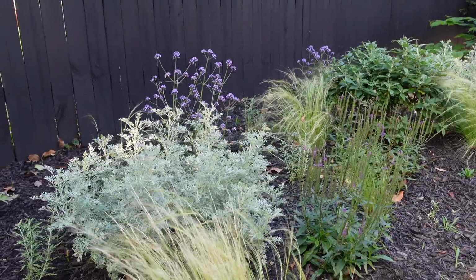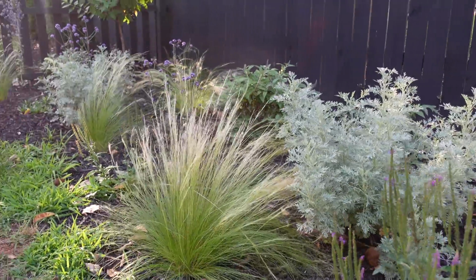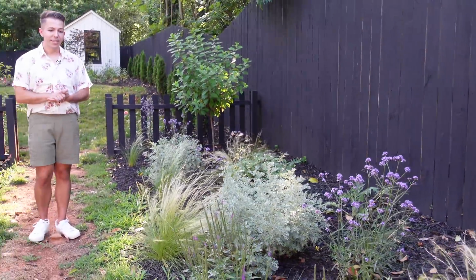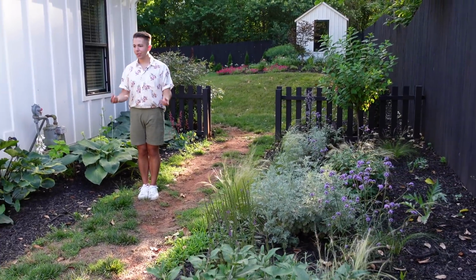I mean, you can see with the wind blowing, it's just nice to see it all move and it's really, really peaceful. I really love being over here, and I can't wait to finish it up and get the gravel. Everything's just going to look so complete and crisp.